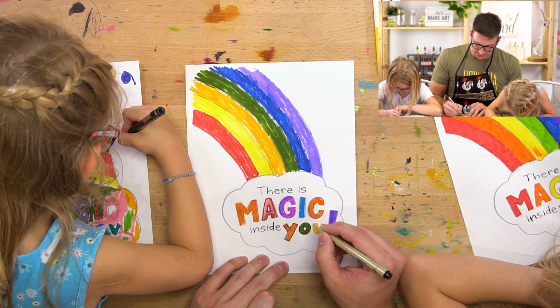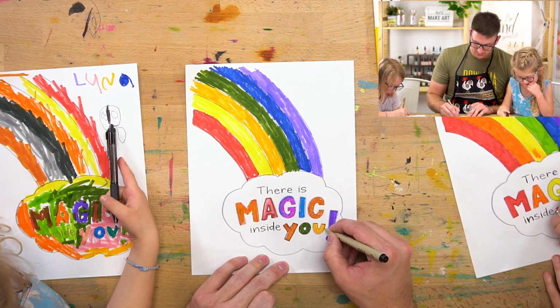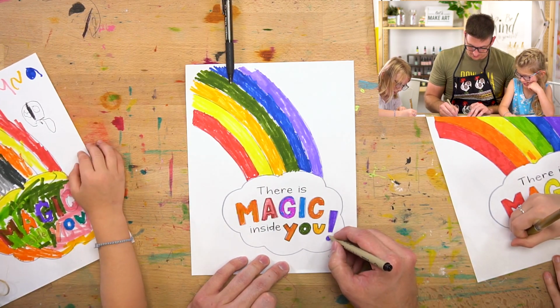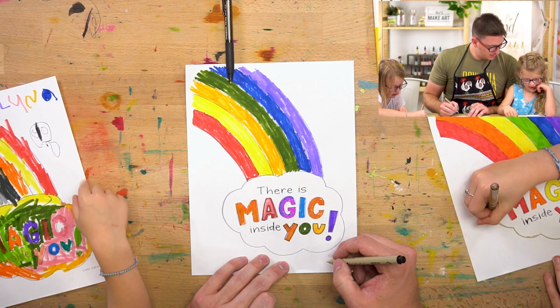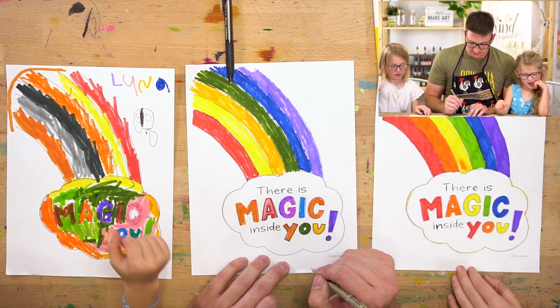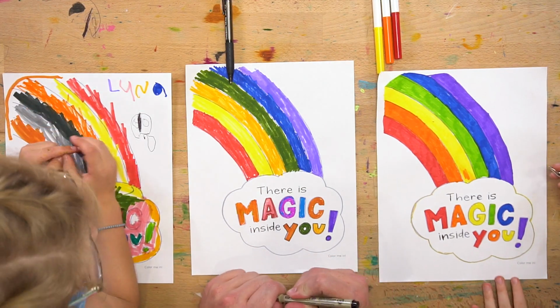I'm outlining my letters that I already colored in the middle, and I really like what I'm doing here. Really add some finishing touches. Yeah, nice. Oh, look at that. Oh, Luna, yours is nice. You got that H there really well. Here, scoot it over here so everyone can see. Very nice. Beautiful.